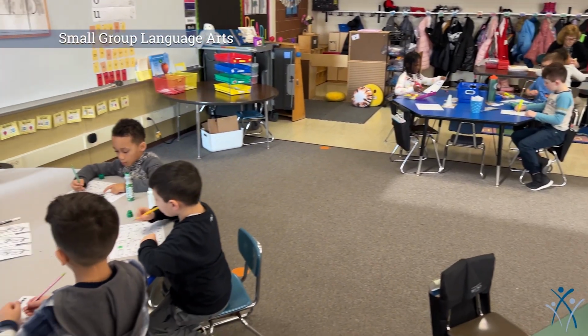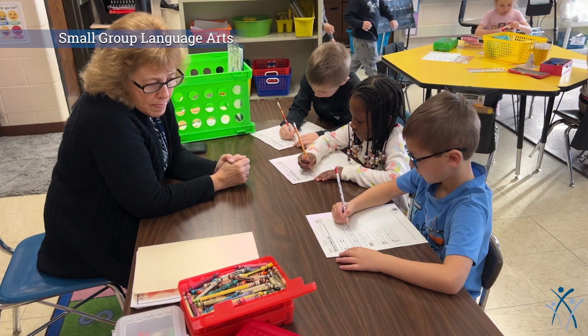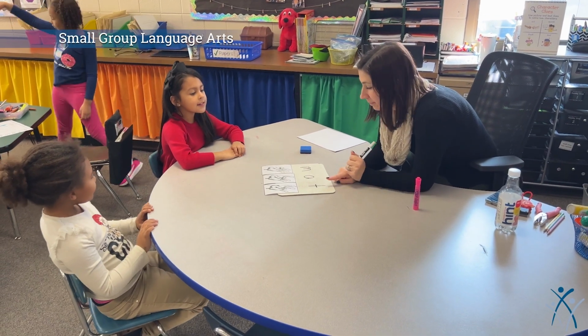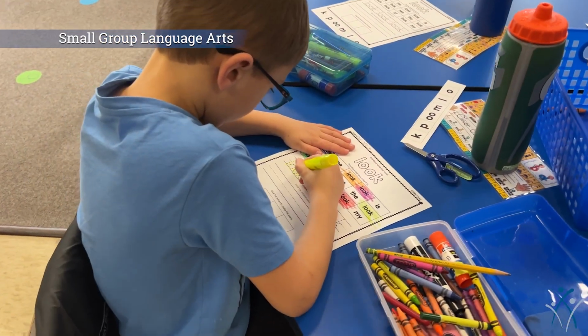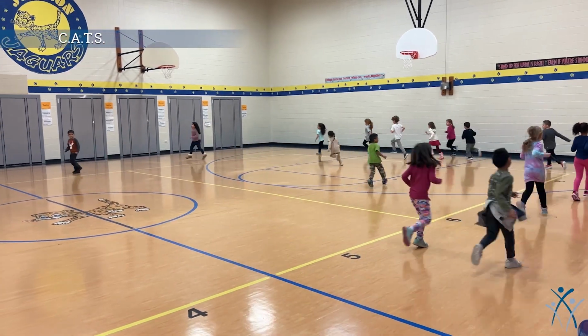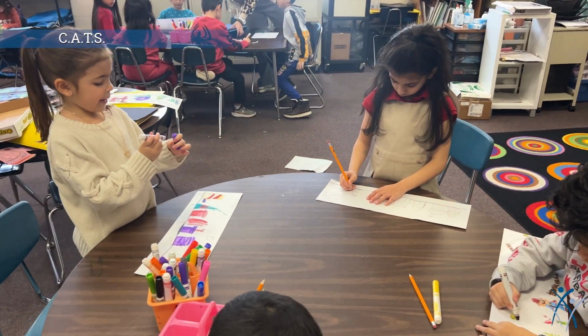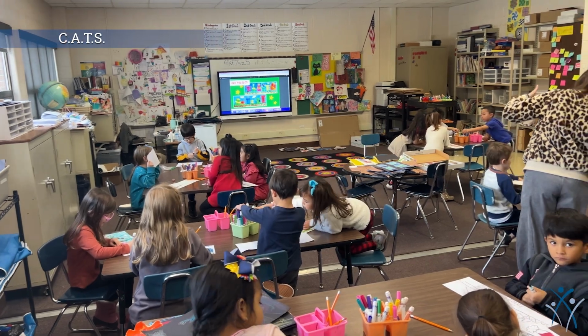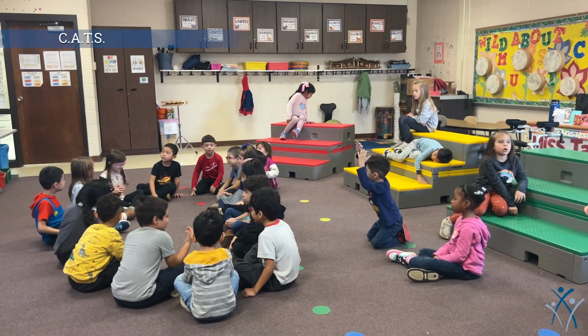In small groups, students dive deeper into language arts. Guided by their teacher, they explore language through activities, practicing reading skills, and developing their comprehension. CCSD 93 believes firmly in a well-rounded education, and our students are exposed to learning opportunities beyond just the core curriculum subjects.